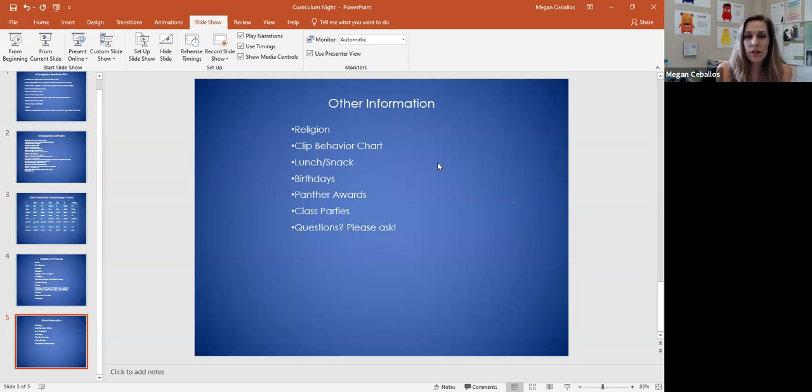It's just a binder, and each Friday we will talk about a couple different saints to put in there, and then they'll have that to collect and take home at the end of the year. So Fridays is our saint study, and then we also do our religion book. And then we, of course, will talk about all the holidays and the feast days throughout the year for religion.